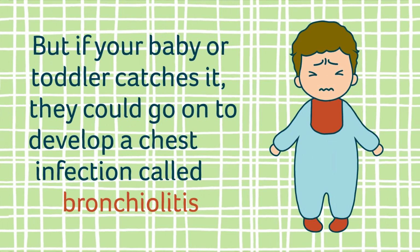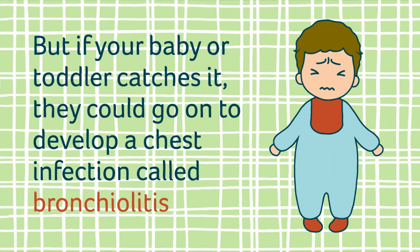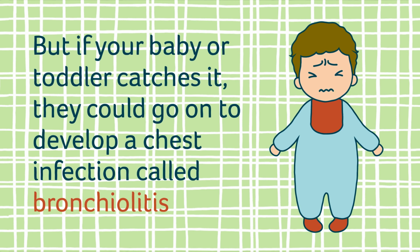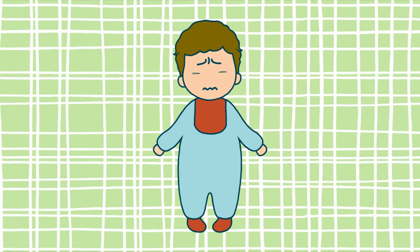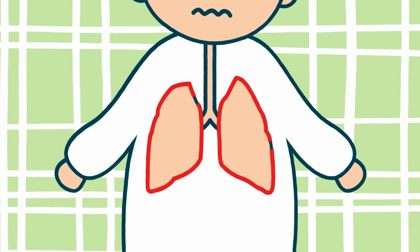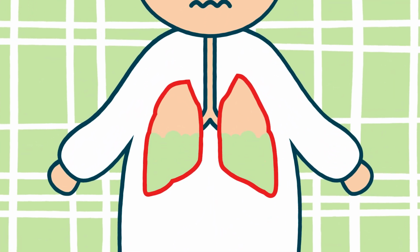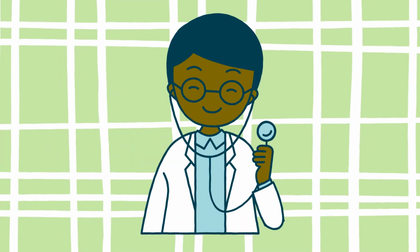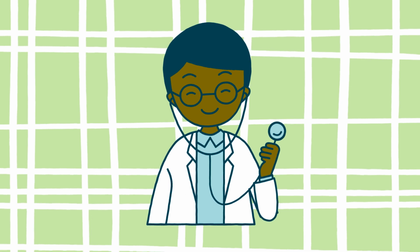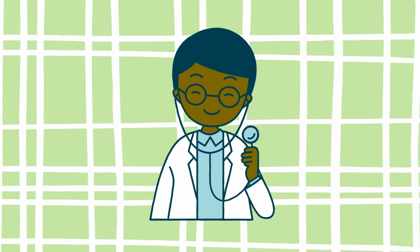But if your baby or toddler catches it, they could go on to develop a chest infection called bronchiolitis. Bronchiolitis is a common infection in children under 2 years old. It makes the airways in their lungs become inflamed and full of mucus, and this makes it harder for them to breathe. Some infants who develop bronchiolitis need hospital treatment, especially if they have a health condition.